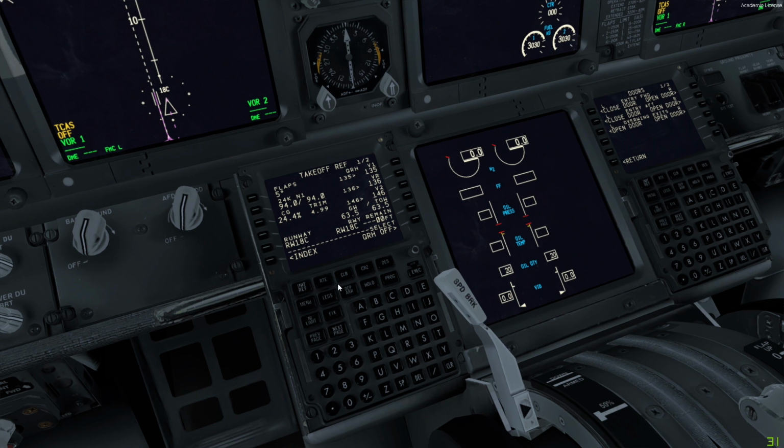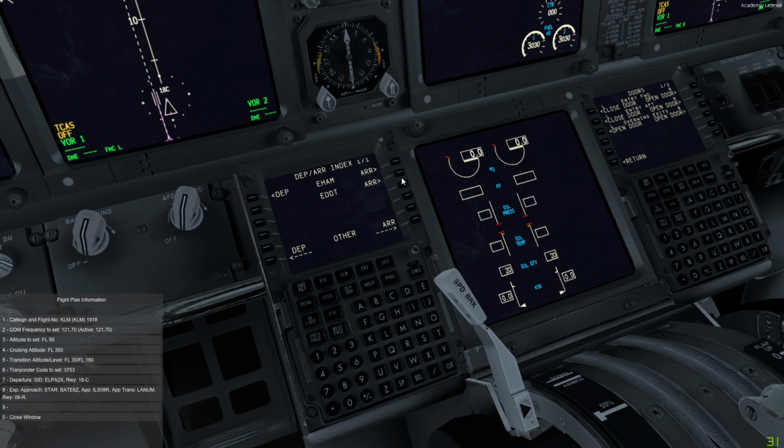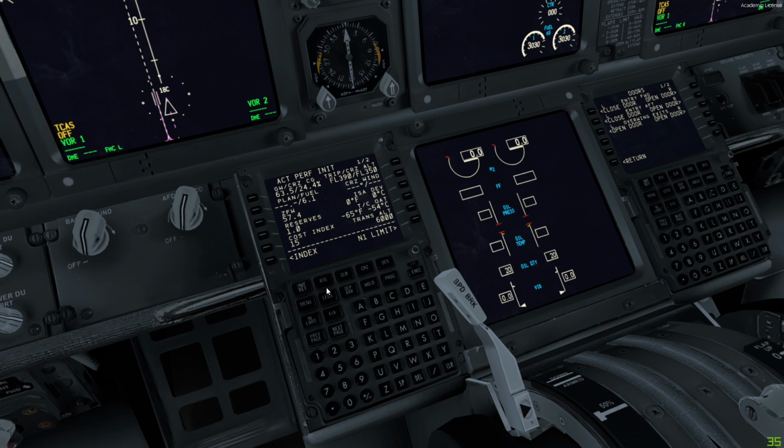And we're not going to put the arrival. In fact, what does it say on the arrival? Because it is only like an hour long. So the expected approach is the BAIT 6 Zulu for ILS 08 right. We're going to put that in, I think. So the arrival, we'll put the BAIT 6 Zulu, ILS 08 right. Transition is the Lanham transition. And the STAR is going to be BAIT 6 Zulu, which is there. Execute that. We can go to the legs page. Perfect. No discontinuities. That's all good. That's what we like to see.